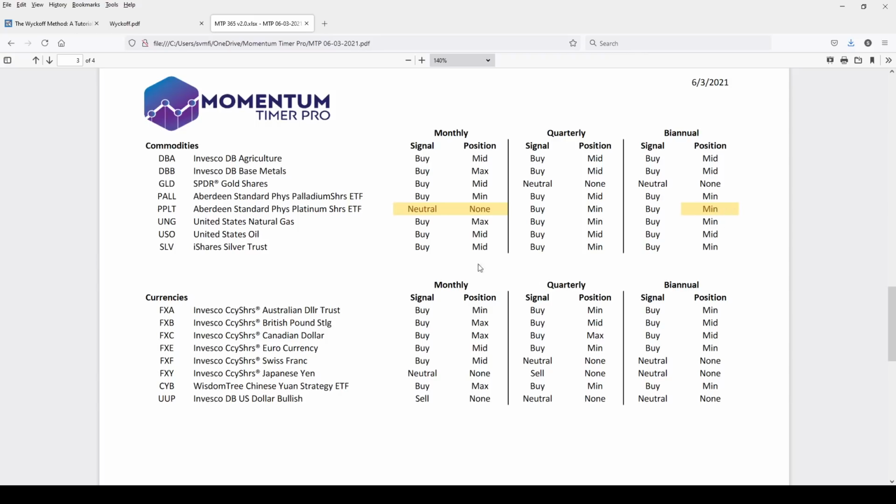Now, some people have asked, can you put directional arrows on here? That's really difficult to do to the extent of I don't think it's possible. This is all being done in Excel. So it's not being done in a third-party program. So we'll just say no, but you do have the prior day's report to refer back to. So that's kind of some updates on Momentum Timer Pro and this Wyckoff bottom in TLT.